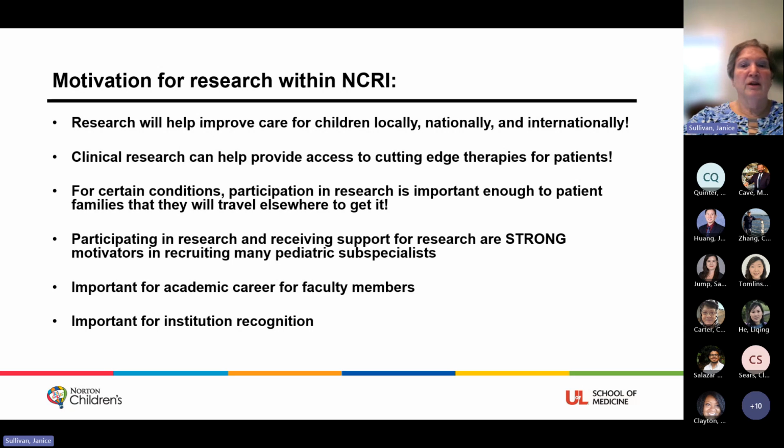And then participating in research and having support for research are really strong motivators in recruiting many pediatric subspecialists, and we want to increase our recruitment of academically minded faculty members who want to get involved in clinical and translational research. So it's important to have a strong research program. And then it's important for the academic career for faculty members, for promotion, for tenure, if they choose to go that route with their research, etc. And it's also important for institution recognition, not just for the university, but also for Norton Healthcare. And so we really have strong motivation to grow our research within Norton Children's Research Institute.